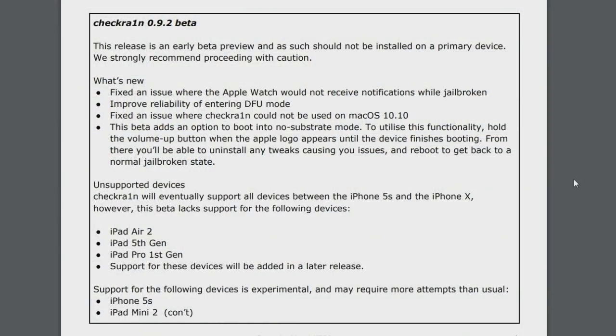For example, this 0.9.2 beta explains, it says this release is an early beta preview and as such should not be installed on a primary device. We strongly recommend proceeding with caution. Then under what's new, to give our users a sense for what's going on here, they said fixed an issue where the Apple Watch would not receive notifications while jailbroken. Improve reliability of entering DFU mode. Fixed an issue where Checkrain could not be used on Mac OS 10.10.